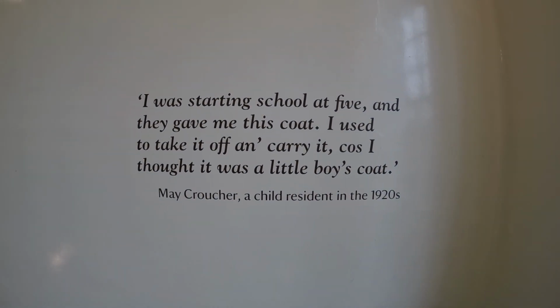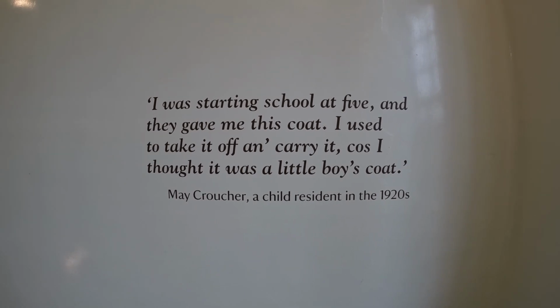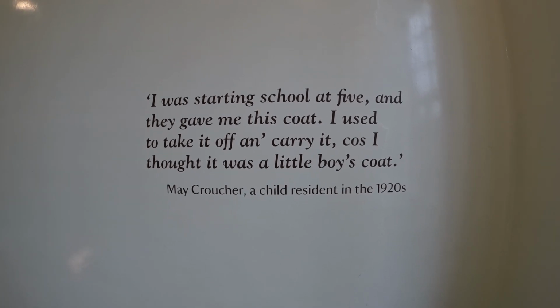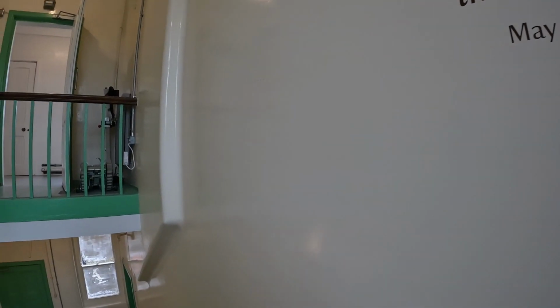It says there, I was starting school at 5 and they gave me this coat. I used to take it off and carry it because I thought it was a little boy's coat. Mary Croucher, a child resident in the 1920s. Goodness me.